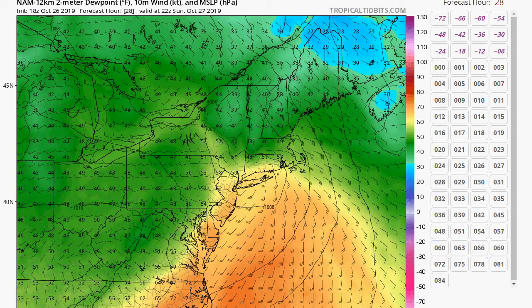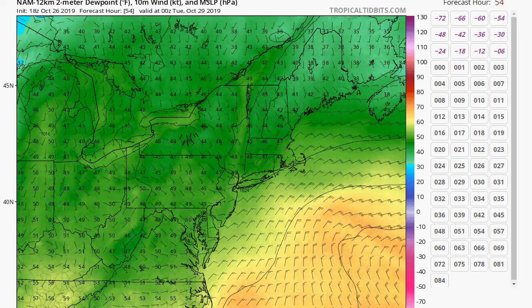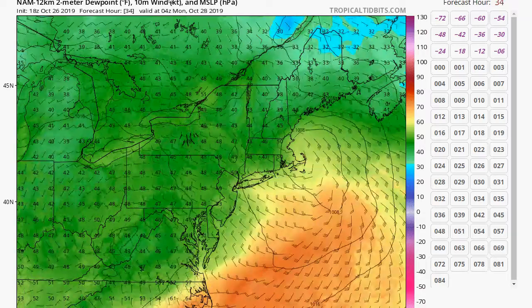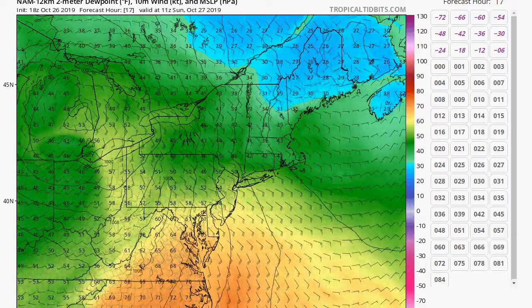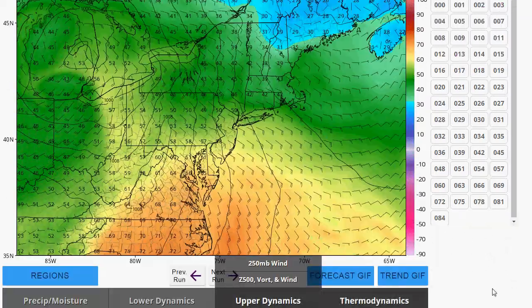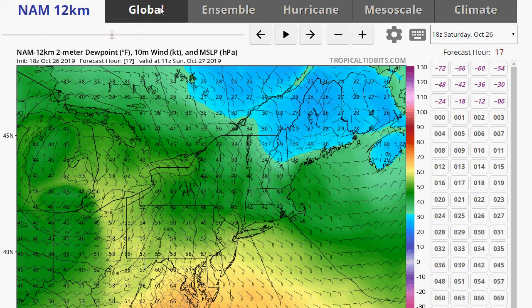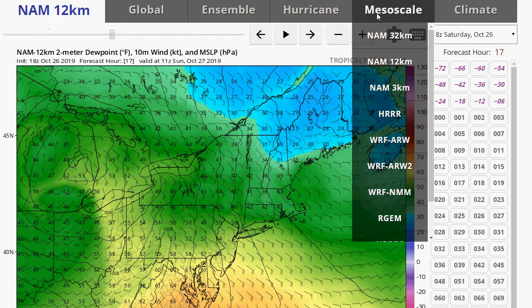You have dew points up into the mid 60s, so it's going to be muggy, and then the dry air comes in, and for your Monday you have a much more comfortable day. Dew points down into the upper 40s, much nicer weather for Monday. And we're just going to be talking about the soaker in this update. I'll talk about Monday, but I'm not going to go any further beyond that. We're going to do one storm at a time. If you look at all the storms at once, it just gets too overwhelming.